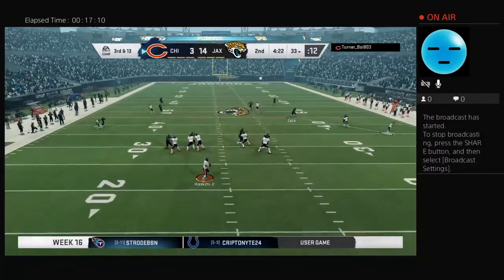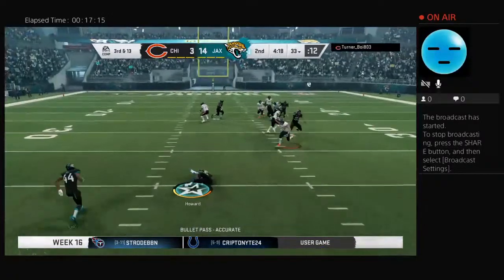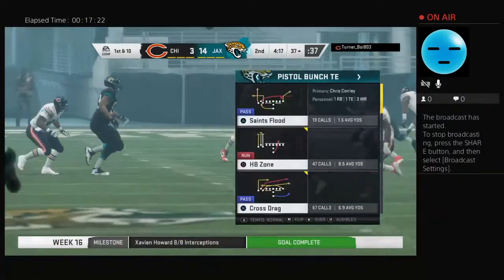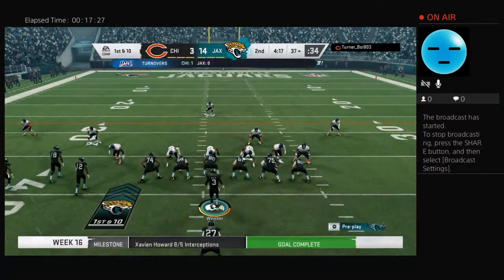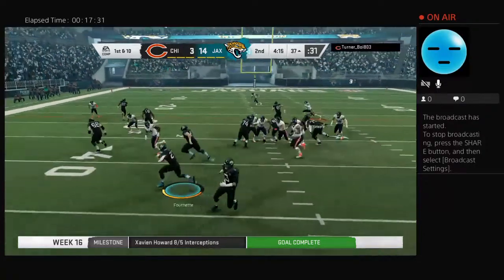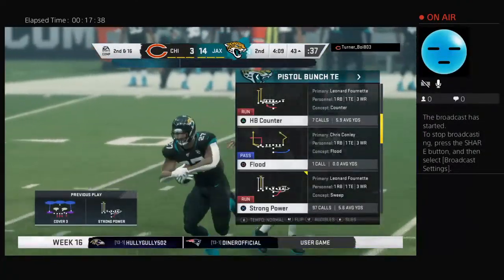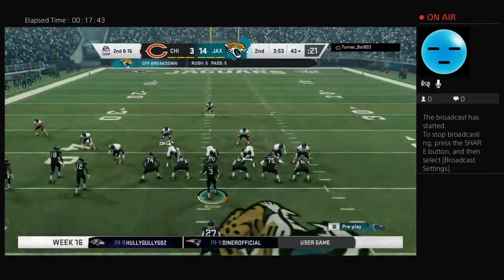Now Haskins, 3rd and long. Looking for Jones, and it's intercepted. Picked up by Xavier Howard. And his guys are going to get the football at the 37-yard line. Out of the pistol, it's Fournette. And they went the wrong way there, losing yardage back at the 43-yard line. That really sets them back, a loss of 6.